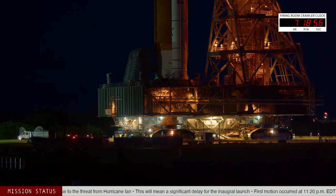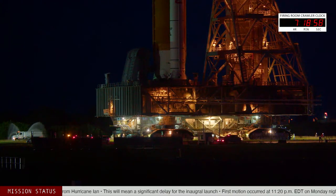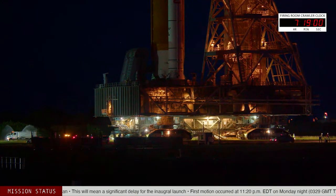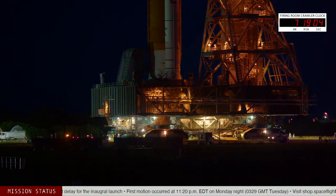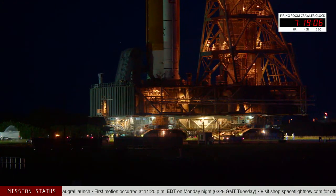But it remains to be seen exactly when the rocket could be returned to the pad following this rollback, and following the storm, and following the work that needs to be completed inside the vehicle assembly building.